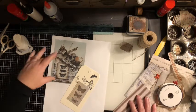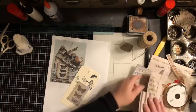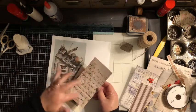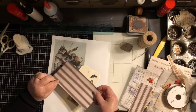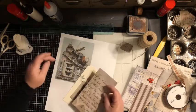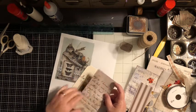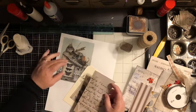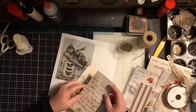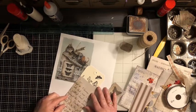For my fabric piece, I am also going to use a piece of Tim Holtz paper. And it has this print on one side and it has stripes on the other. My tag is going to be more of the neutral browny, tanny kind of colors in it than where this tag is more focused on the black. Mine is going to be more of a tan looking. So this piece will ultimately go here.